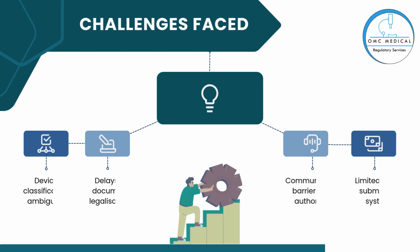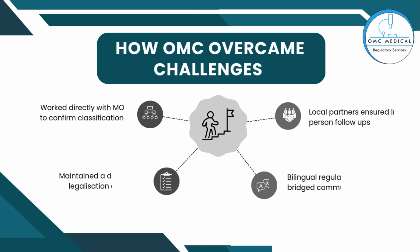The key challenges we faced included unclear classification for diagnostic kits, slow legalization processes, and the lack of digital infrastructure for submissions. To overcome these obstacles, OMC directly engaged with the Ministry of Health for clarifications, used a legalization checklist to prevent rework, and had bilingual liaisons to maintain smooth communication.